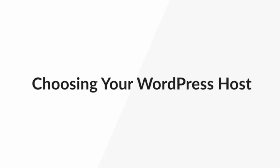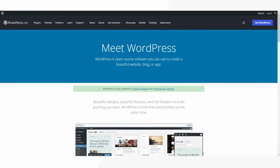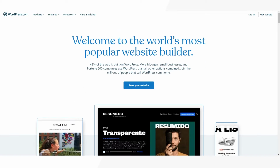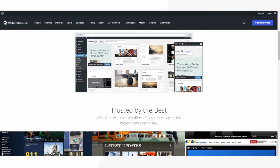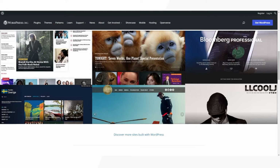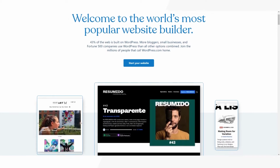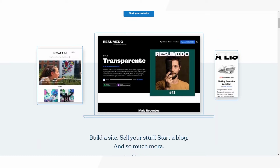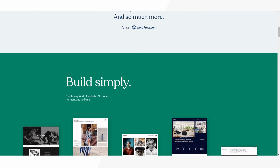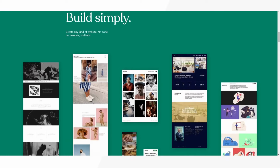Choosing your WordPress host. There are 2 versions of WordPress. One is the original open source software, WordPress.org, and the other one is the hosted version, WordPress.com. The .org version is completely free and is open source. However, it needs to be hosted on a server to run. The .com version is a WordPress ready hosting service that takes care of the hosting for you, similar to Shopify. You will need to pay to have features like having your own domain, store, and plugins.